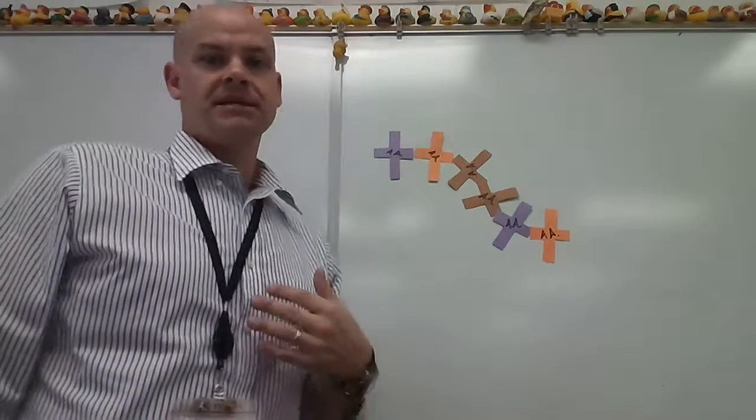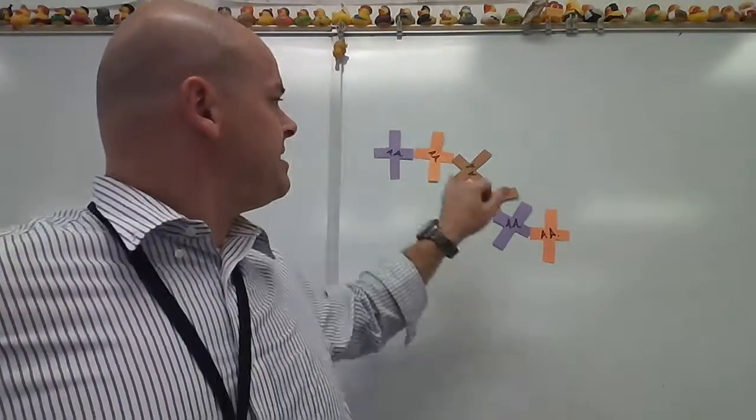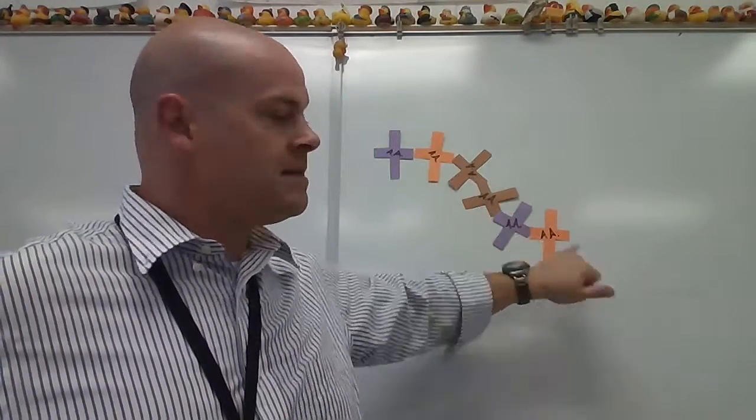And that is what makes us who we are: the different types of proteins that are required for us to work. See how it works on my shoulder? Isn't that cool? So for proteins, the monomer is the amino acid. The polymer is called a polypeptide. And these in between here are peptide bonds, the bonds between them, and it's the same exact way as before. You take the water molecule out, water goes away, and then they stick together.